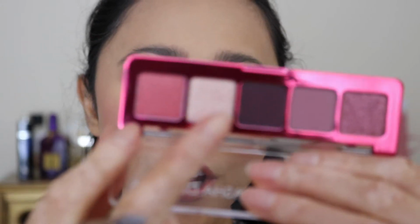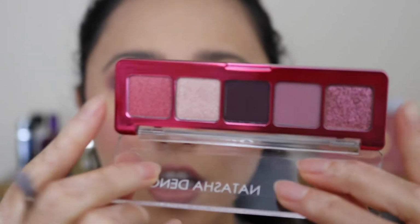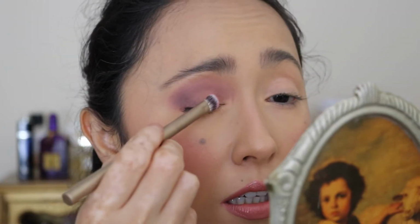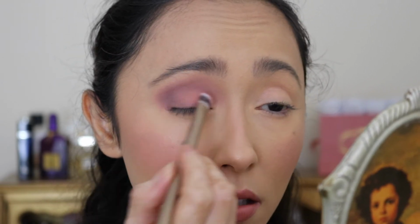For all over my lid, I'm going to go for the lighter shade of the two pink ones. So we do have two pinks, one on each end. I'm going to go for this one first and apply it all over my lids. I am using another Makeup by Mario brush, just called the Shadow one. I'm going to switch to my finger because I feel like it's going to give me a little bit more intensity. Yes, definitely more intense with the finger.